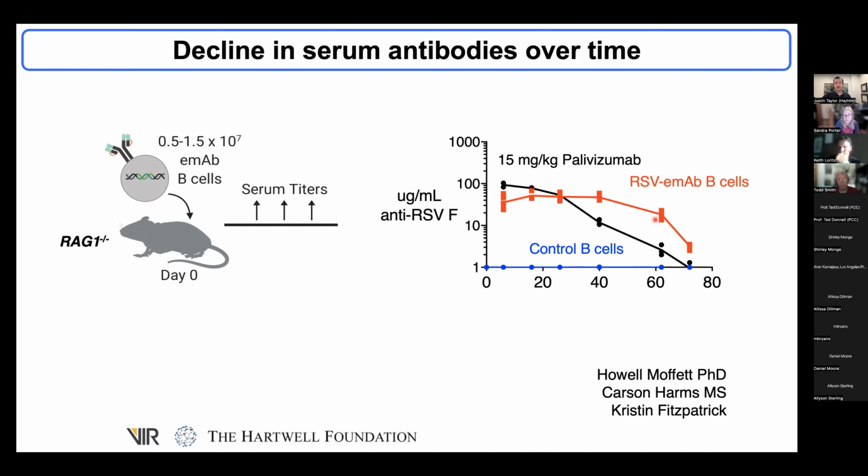Whereas we were really excited at this time point when the lines had crossed, where our engineered cells were maintaining levels of antibody beyond just an antibody injection, which I think is a very important benchmark for an approach like this. Ultimately, we want long-term protection that's completely maintained forever. After day 40 or so here, we start to see a decline in the antibody levels in the serum. Now we've looked out at this time point, day 87 or so.